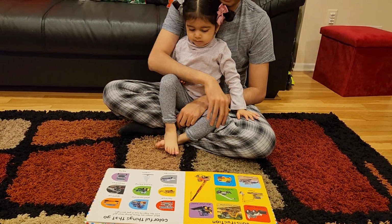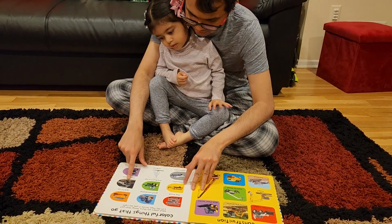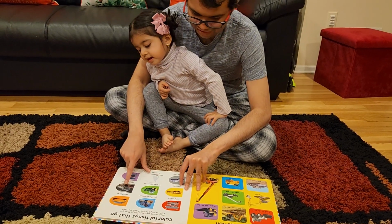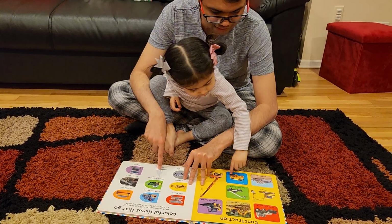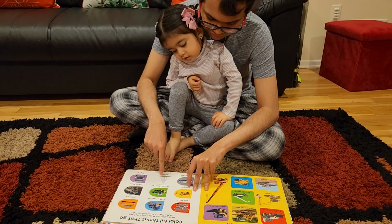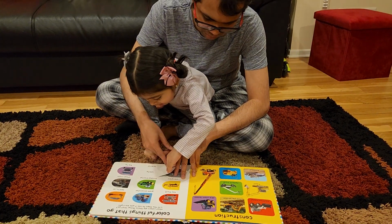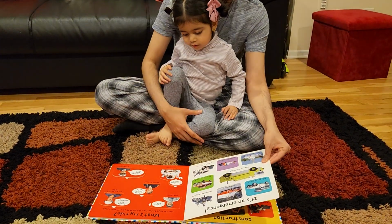Okay. You should not sit in it. You should not sit inside. Okay, what is this? Yes, train. You can sit in the train. What is this? Glasses. Yeah, Virti, what is this? Boat. Sailboat. Okay, let's go to the next page.